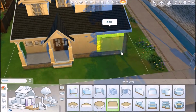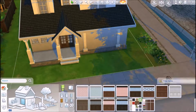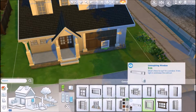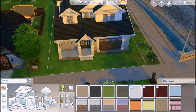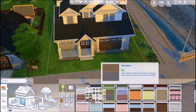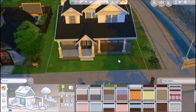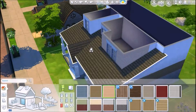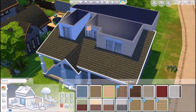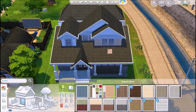Picking out the windows and everything was quite difficult because once again I was going off of a picture, and it's really hard to match everything as close as you can to a real life thing. We also don't have garage doors, so I had to make a garage door, and then I had to find paint. I think I'm getting into the painting part here. I had to find paint that kind of matched the picture, and the picture was also kind of blurry, so there were a lot of factors to play in here, but I think it came out well in my opinion.